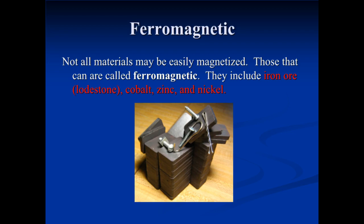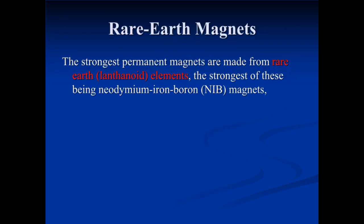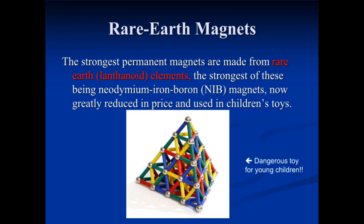Or a mixture of them, for example steel is made up of iron and carbon, so steel is ferromagnetic. There is a type of permanent magnet called neodymium magnets, or rare earth magnets. These are the tiny silver color magnets you can see in many places. In this diagram you see the little balls from a toy. These are neodymium magnets. Since they are very strong, and sometimes small in size, they are dangerous to little kids. They can stick inside the body when swallowed.